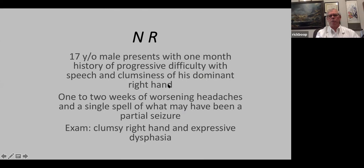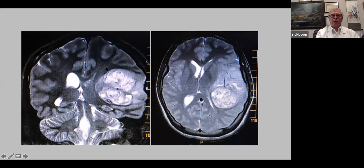Here's another case of a 17-year-old who came to us with a one-month history of progressive difficulty with talking, clumsiness in his dominant right hand, and 2 to 3 weeks of worsening headaches, a single spell of what was probably a complex partial seizure, and a large malignant tumor here in the dominant frontotemporal region.